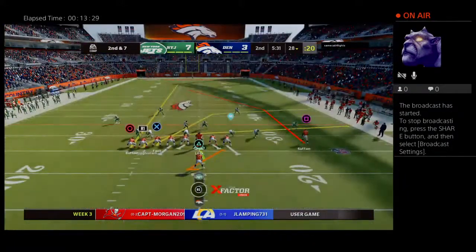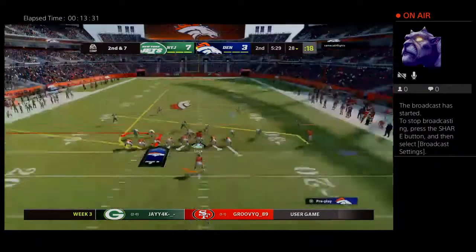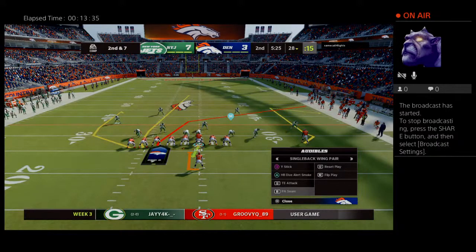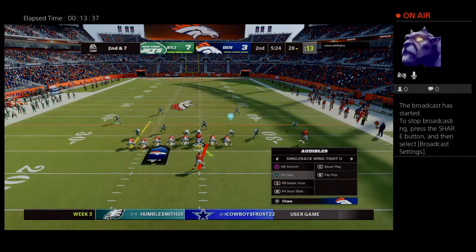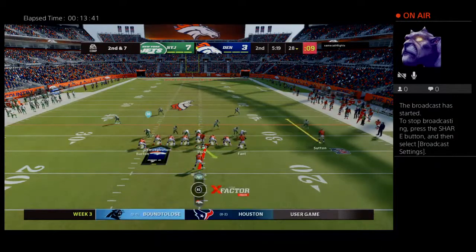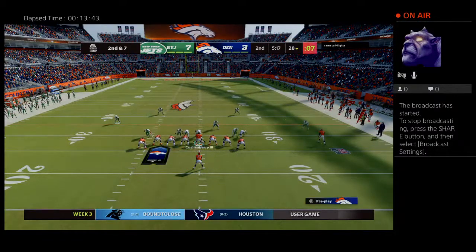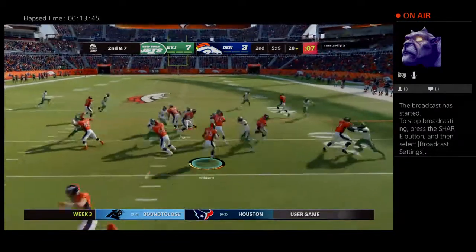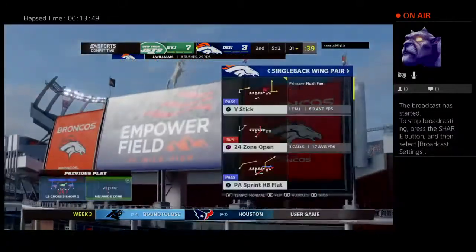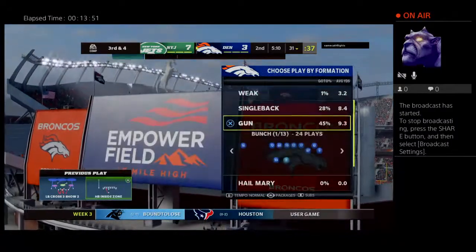Here's 2nd and 7 now from the 28. Watch the pass. Shit. Shit. 29 is the mic. Mike 29. They'll hand it off now. Williams. A pickup of about 3 yards as he's taken down at the 31.